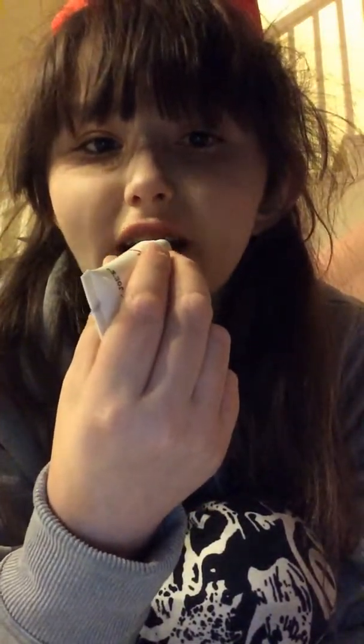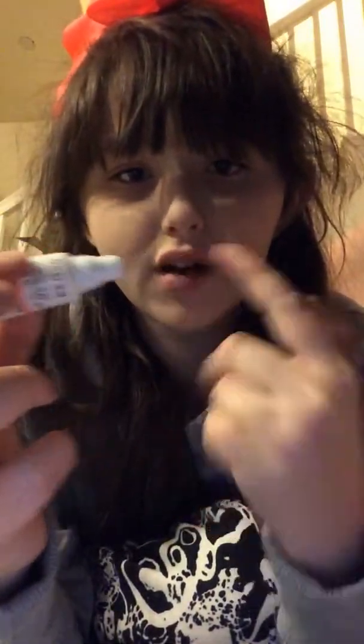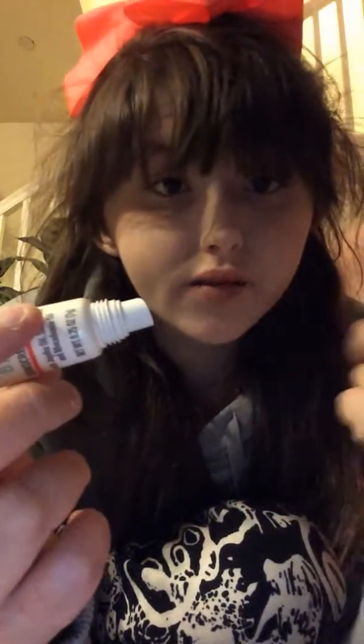Lip balm is a stick that you put on your lips. This you squeeze out, put on your finger, and rub on your lips. You know it's not a lip balm when it's in a lip gloss tube. They call it lip balm, but I like to call it lip gloss because of the squeezy shape. There are two of these.